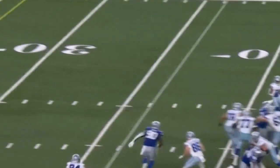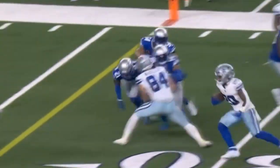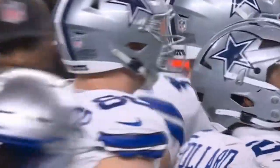Play action, nice block there, and then a little toss there to Pollard, who made the block, makes the catch, makes the 1st down. Jamal Adams came in, Pollard took him out of the play, sprung loose to make the grab, and picks up 12 yards and a 1st.